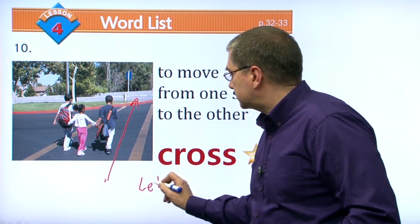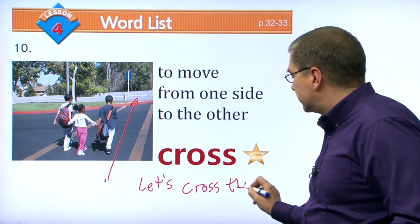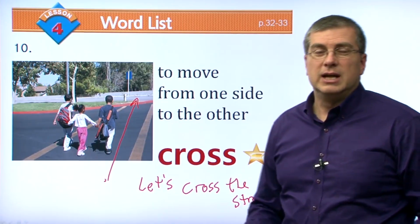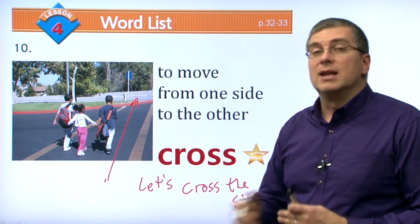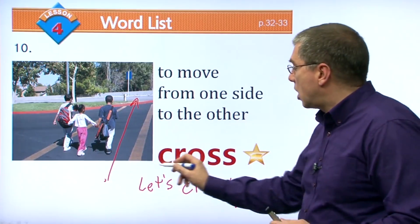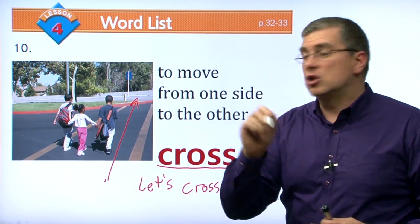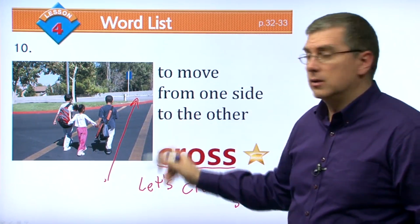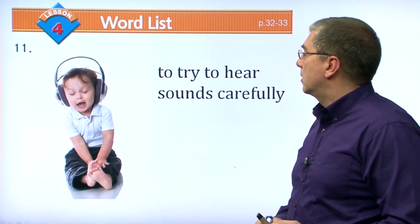Let's cross the street. We want to cross the street. So use cross as a verb. Let's go across, that's different. Let's cross the street. If you use across, that's a different word. Cross is the word that we use for a verb. Let's cross the street. You should cross the street here. Not here, you should cross here. Okay? So cross is a verb. Let's cross the street.